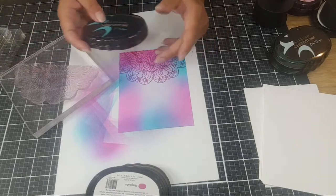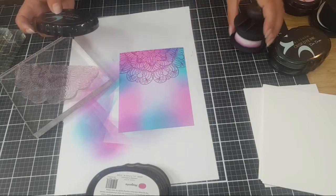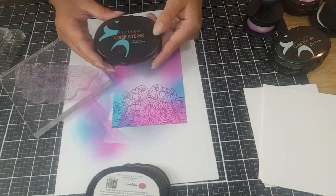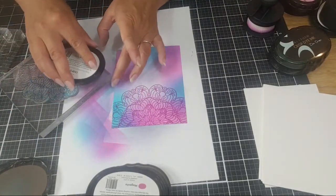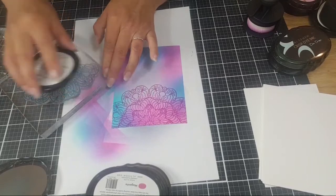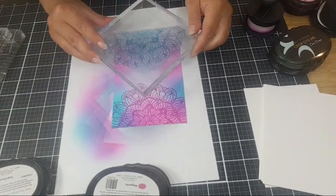I would buy a couple. I don't necessarily clean mine off. I keep them for the different color tones. So I have one for blues, one for pinks, and one for greens, and things like that. I don't have them for each and every color, but I do keep them for color tones or color families, I should say.